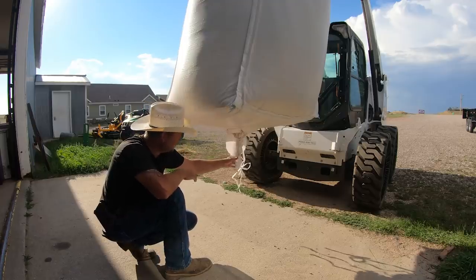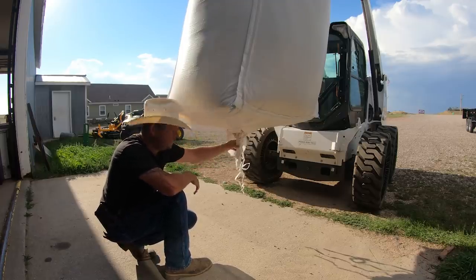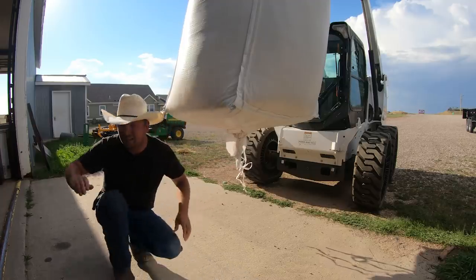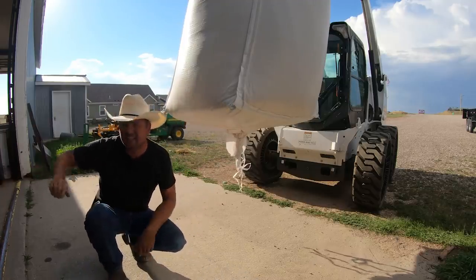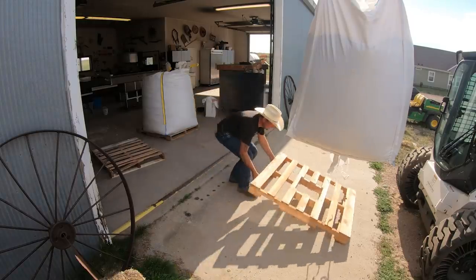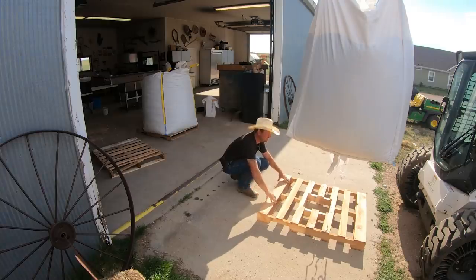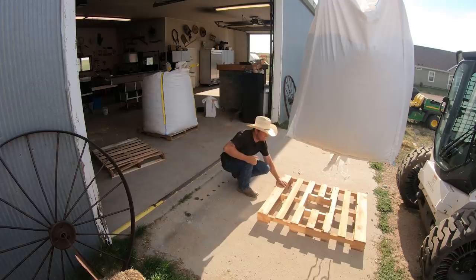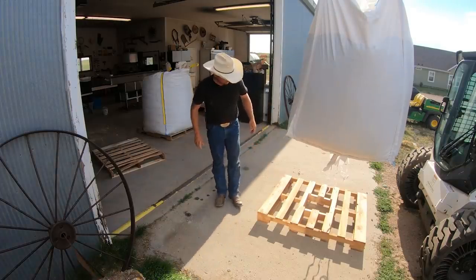So here's that nozzle that we were talking about. Just a hole in the bottom of the bag. So we gotta get this to sit down inside of our donut. This might not be that hard.